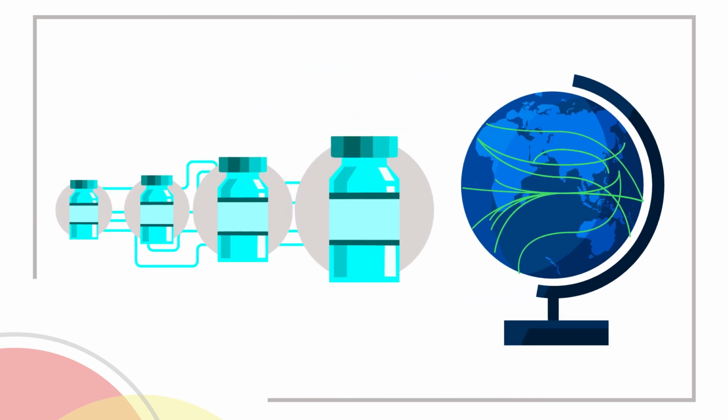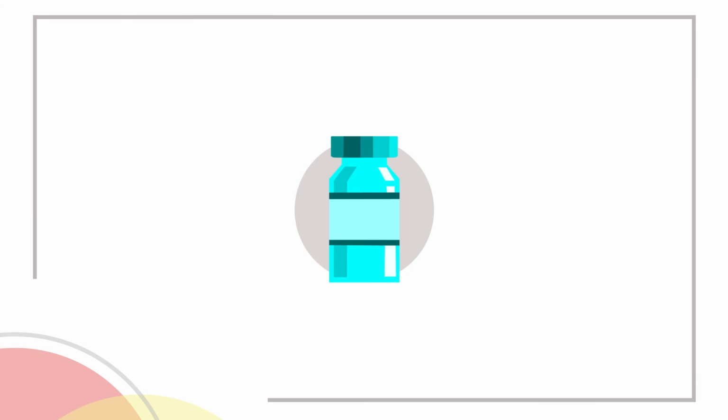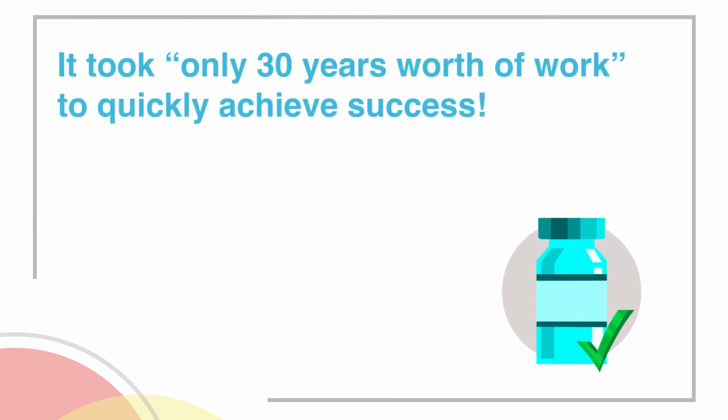All this global collaboration, combined with decades of improvements in modern vaccine technologies, now enable us to have very safe and effective COVID vaccines. And it took only 30 years worth of work to quickly achieve success.